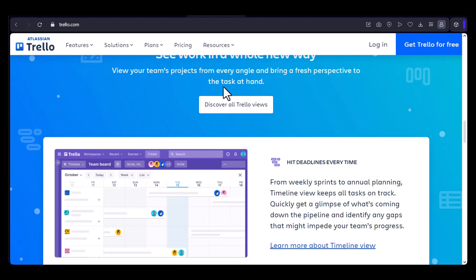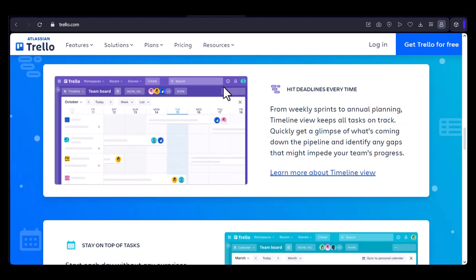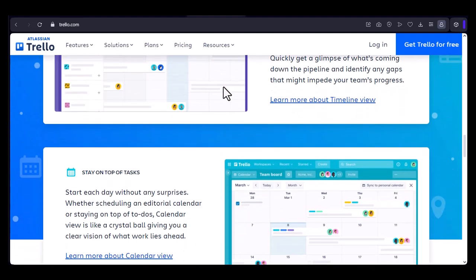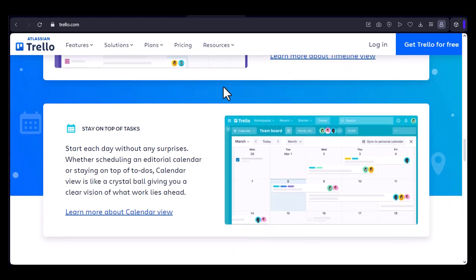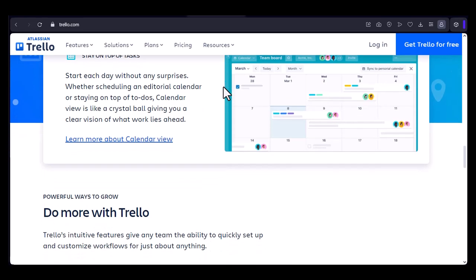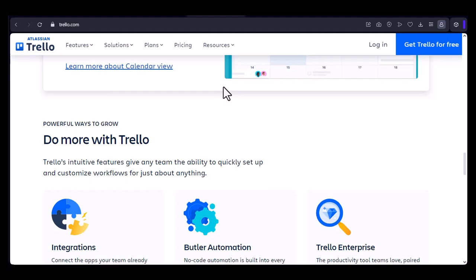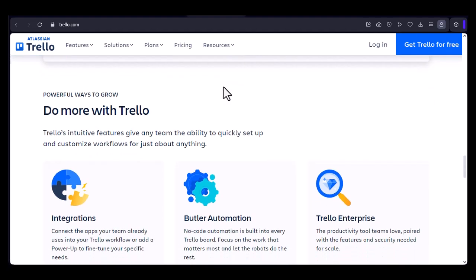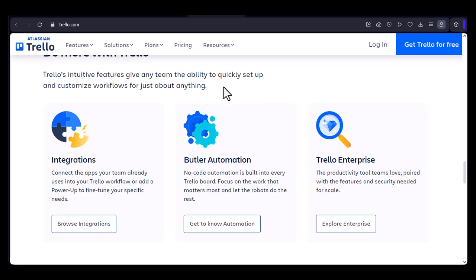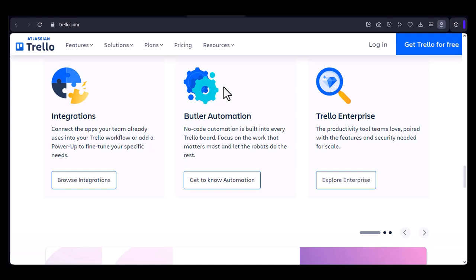The challenges of solo Trello. While Trello is a powerful tool, there are some challenges that can arise when using it alone. Overwhelm. If you're not familiar with Trello's features or best practices, it can be easy to feel overwhelmed. Lack of accountability. Without a team to keep you accountable, it can be easy to procrastinate or lose motivation. Limited collaboration. While Trello can be used for collaboration, it's not as robust as other tools specifically designed for teamwork.